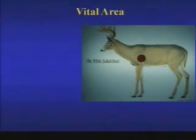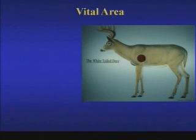Just a quick review on some of the vitals. The vital area in terms of shot placement is the heart and lung area right there in the chest. One thing to avoid, and this is really the purpose of this slide more than anything, is that when you have the opportunity to take a shot, pick your point. Pick a point that you want to hit, right. You can see where the front legs come up, right where the front leg intersects with the chest, about halfway up, a little under halfway, and right behind that line of front leg.